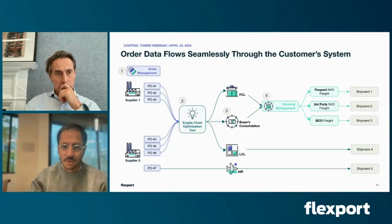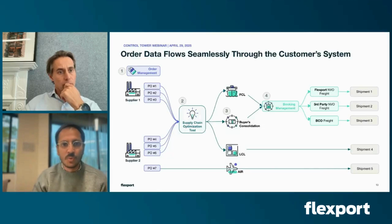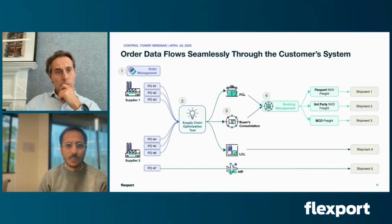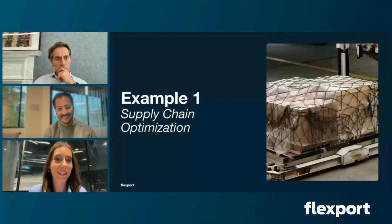Over the next few slides, we will have multiple people on our team talk about some of the examples of how they've helped our customers get more visibility and improve their supply chain management. So moving on to the next slide, we can talk about the next example, and we have Eche here. Hi, Eche. Perfect. Yeah. Thanks, CK. And thanks for the overview.